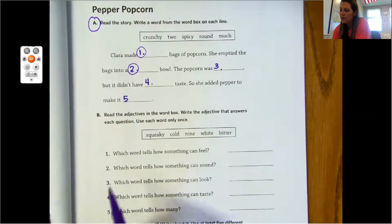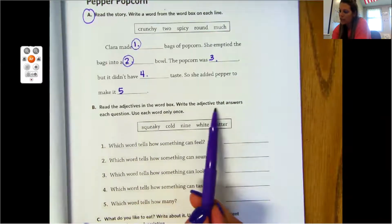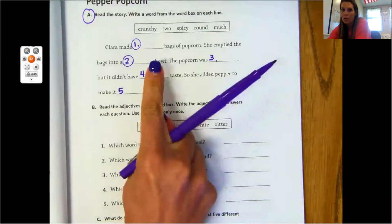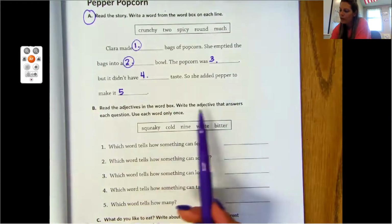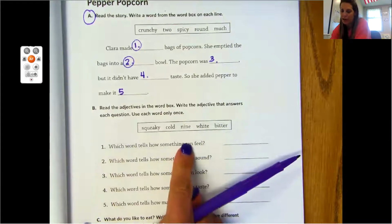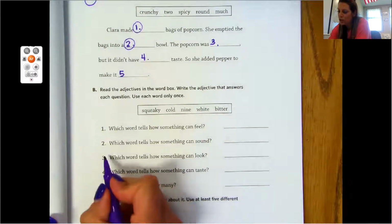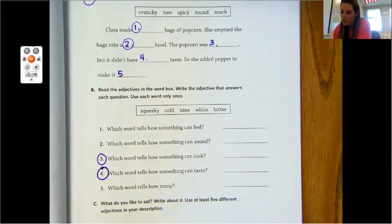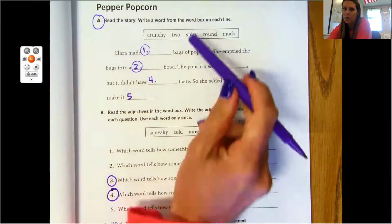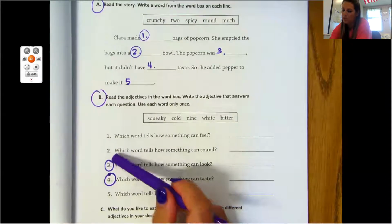And then down here, it wants you to read the adjective in the word box and then write the adjective that answers each question. So part A is filling in the adjectives to make the story make sense. And down here, you're writing the adjective that answers each question, okay? You will do all 5, but you are posting 3 and 4, okay? You are making sure that someone is checking your work, and then you are submitting your answers. So for part A, you're doing all of it, but you're posting 1 and 2. For part B, you're doing all of it, but you are posting 3 and 4.